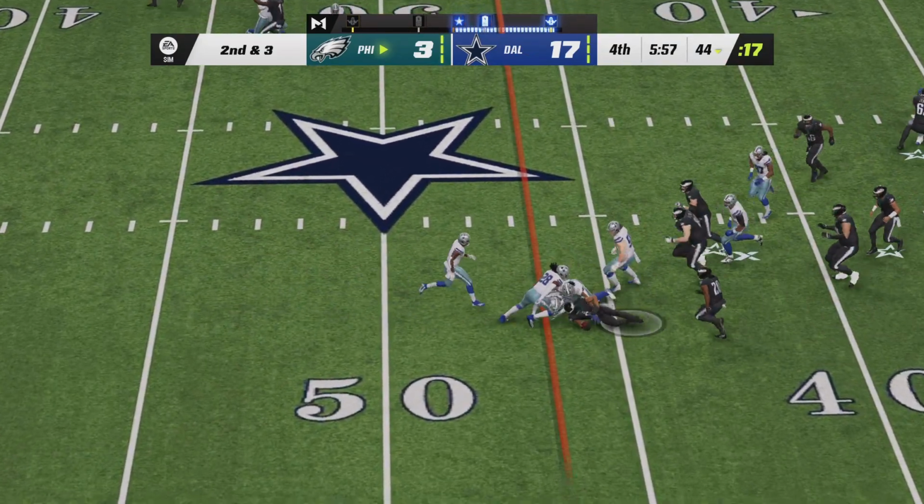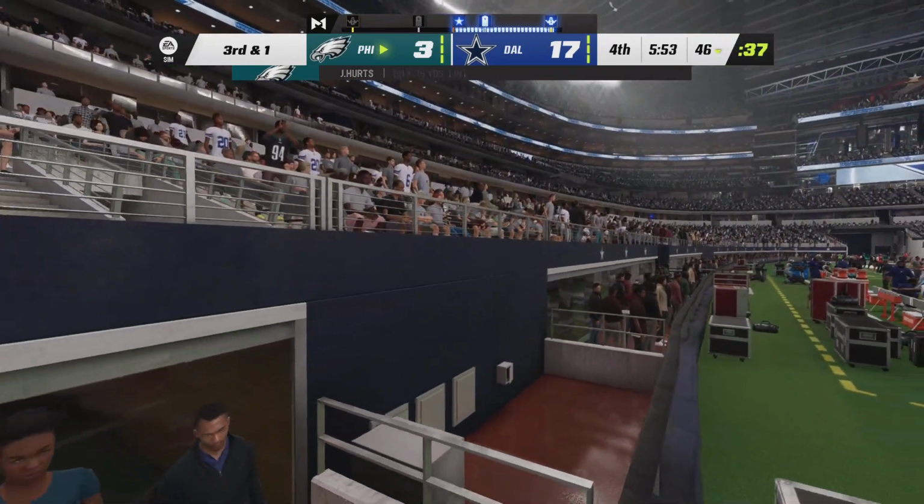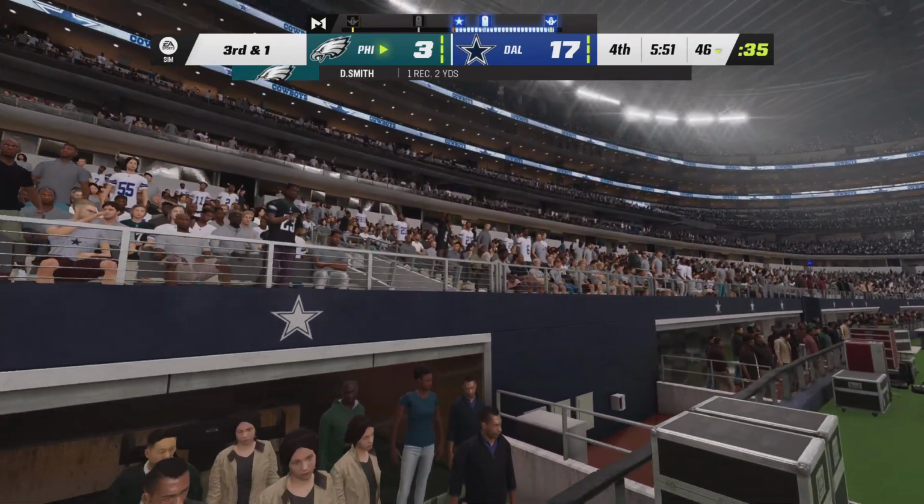Hurts throw complete there to Smith. And this won't be enough to pick up the first. A gain of 2, 3rd and 1.